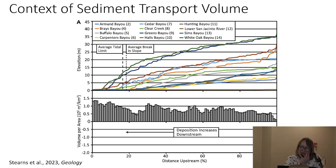So to put this in context, again, we have to make some summary figures to put each of these individual bayous into comparison with each other. They're all different lengths. Every bayou that crosses the city has its own length scale. And so to put them into context with each other, these are actually in distance percentages. If you look at the x-axis on this diagram, it goes from 0%, meaning the mouth, up to 100%, meaning its headwaters, however long it is.